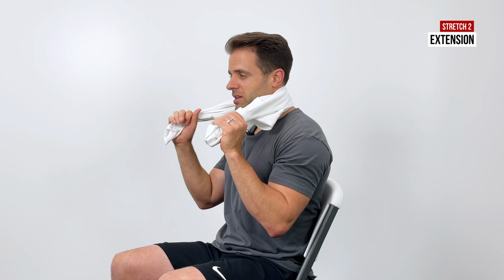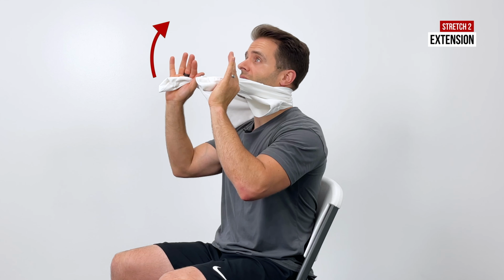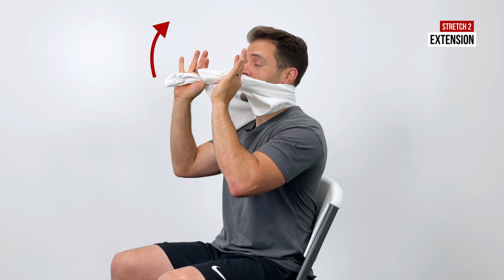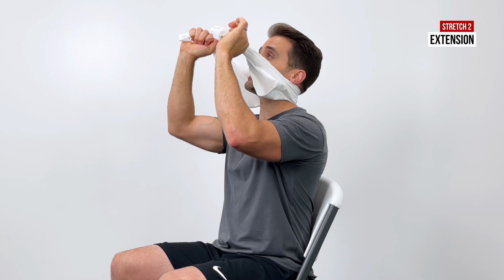Now what I'm going to do is put the towel up here high so it hooks right underneath my head, and then with your hands, you're going to follow your eyes as you try to look up. With my hands, I'm giving a little bit of a traction force, so I'm pulling in this direction as I'm trying to look up as high as I can go.